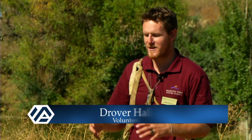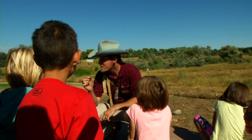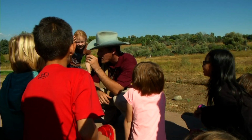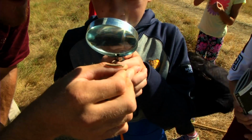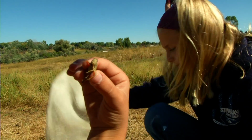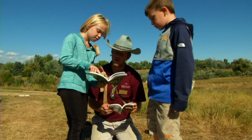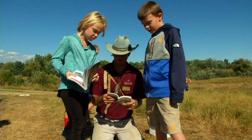And so we allow the kids to run around crazy, swinging nets all over the place to try to catch bugs. Just because you don't like them doesn't mean you have to be afraid of them, right? We can learn and experiment about them. And so it's not just in a book, it's not just dead ones, but it's real ones that they're actually able to interact with. This might be it. It's not green. Yeah, that's looking close.